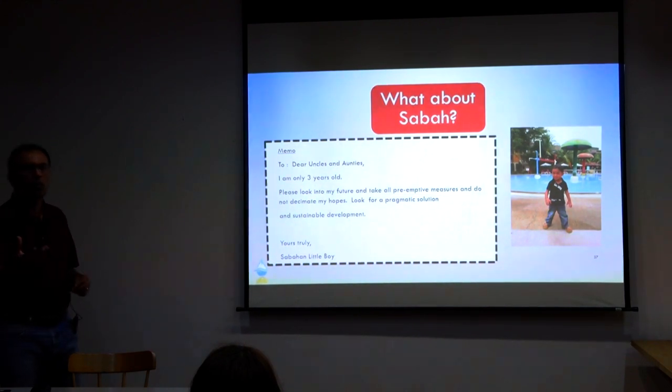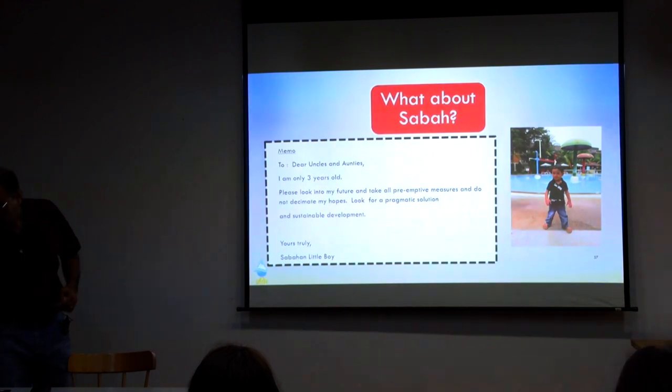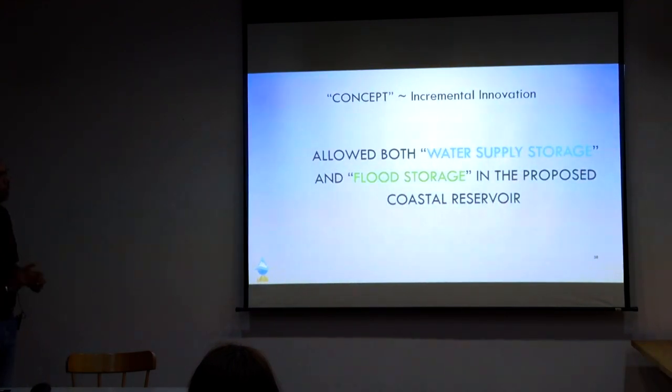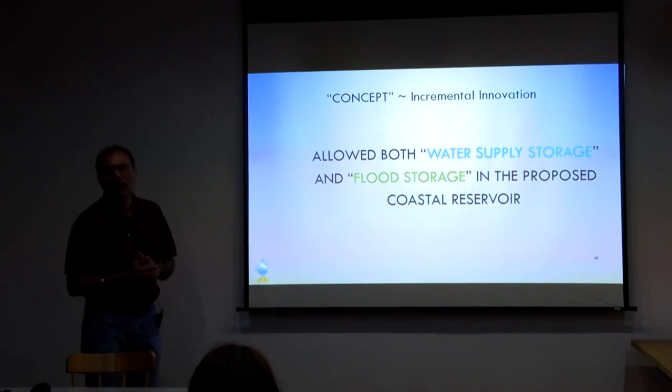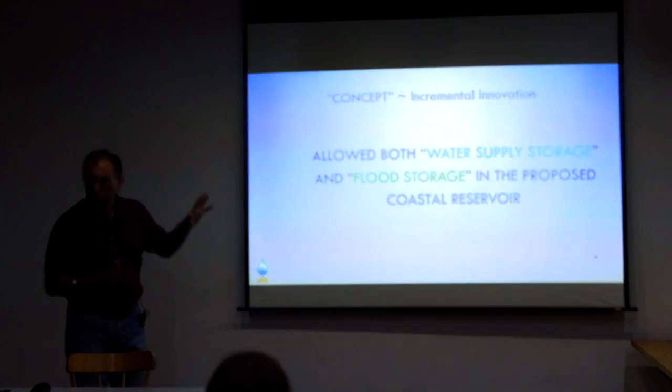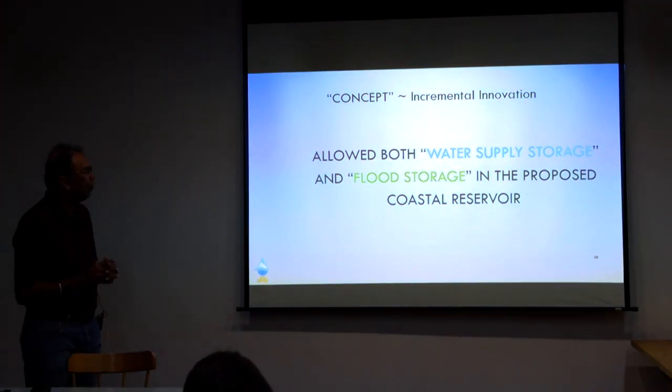A lot of us, we talk about short term. Nobody thinks about long term. Okay. Now, I'm going to talk about long term today. This concept is an incremental innovation. It's nothing new. Do you understand what an incremental innovation is? Right, incremental, like you have this handphone, you just add a little bit more features, and it becomes an innovation. Now, allow both the water supply storage and the flood storage in the proposal of a CR.